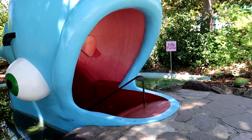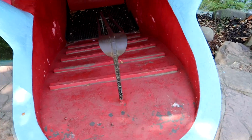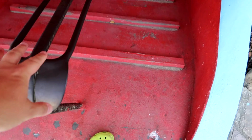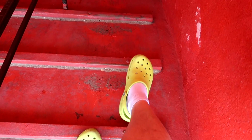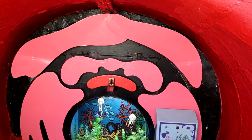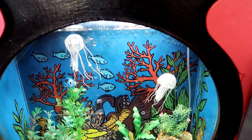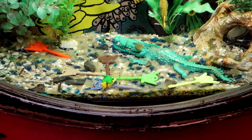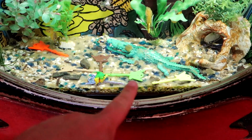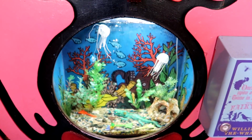He's got his big old mouth. I guess we can actually step inside of his mouth. So we climb down here on his tongue, hold on to the handrail, and be very careful on these tiny little steps. And then look down into the gullet of Willy there. Got some jellyfish in here. There's a little alligator down there spitting out bubbles. Looks like got some of those magic keys adorning the bottom of the tank there.